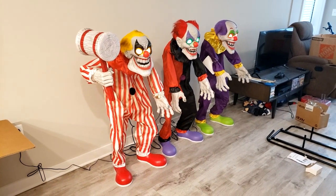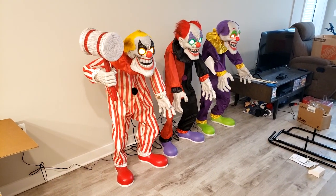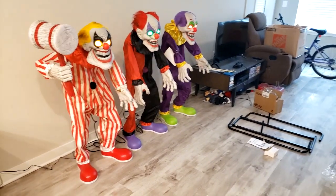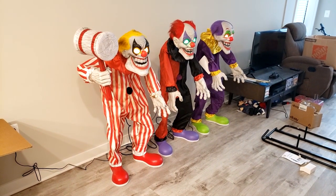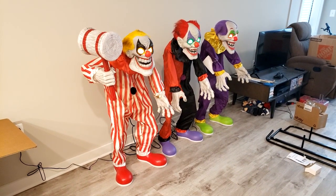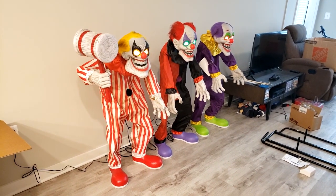And that's pretty much the Trickster trio displayed horizontally. So if you're going to display them like this, you don't even really need the base. You only really need it if you're going to set them up stacked, which is the next way I'm going to show you how to display these guys if you want to set them up the way they were originally intended as far as I can tell.